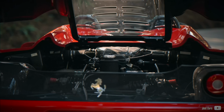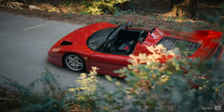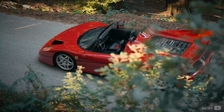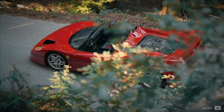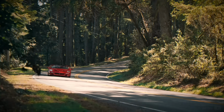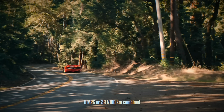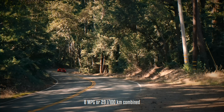When the car is stationary, there are thermostatically controlled electric fans on the under tray that circulate air through the engine bay from bottom to top via the top-mounted vents on the engine hood. In case you wonder about the fuel economy, the official number is 8 miles per gallon, or 29 liters per 100 kilometers combined.